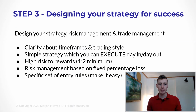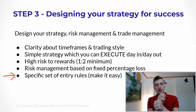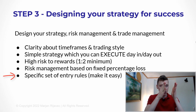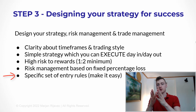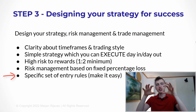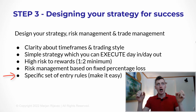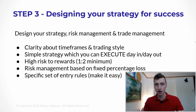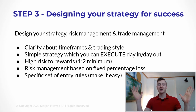And the last but not least is the specific set of entry rules. So once again, make it easy, trade one setup only, and every strategy I trade has a specific setup. The 3 combo has one specific setup, the daily scalper is just one specific setup, the pro scalper has a specific setup. All these strategies and courses have just one specific setup, and you can do that for yourself as well. So enough of that.